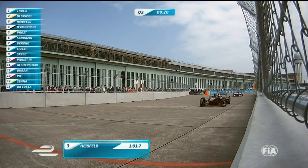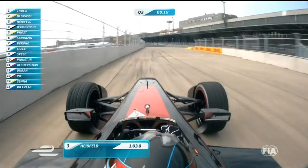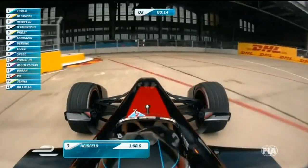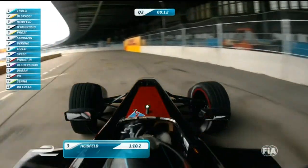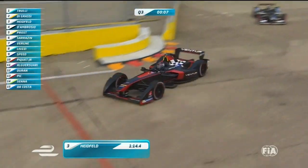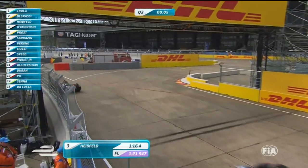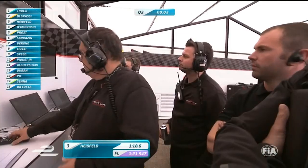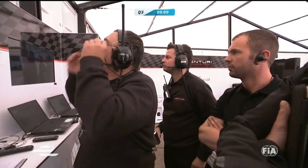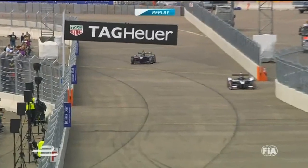So that's it over for Nick Heidfeld, and that's it over then for Q3. Heidfeld won't do any better than third. A shame, because he was up after the first sector. But all of Trulli's time has come in that final sector. He's consistently a tenth, 2 tenths quicker than everyone else in that final sector. As Heidfeld comes back into the pits, the checkered flag comes out. The Venturi teams turn off the telly, and this is why.